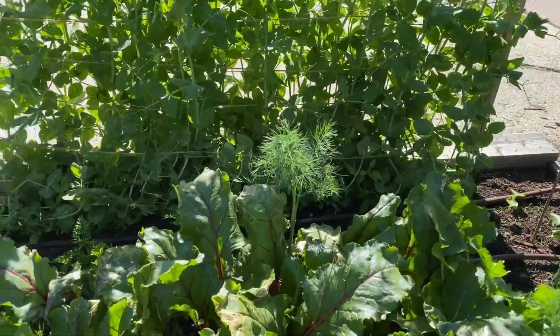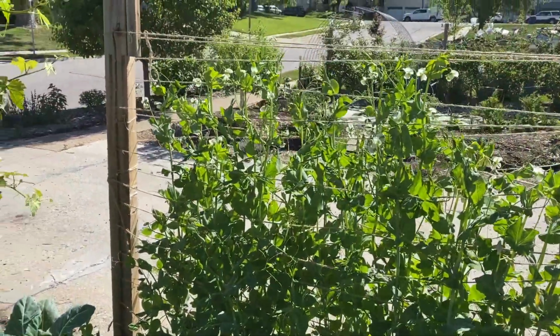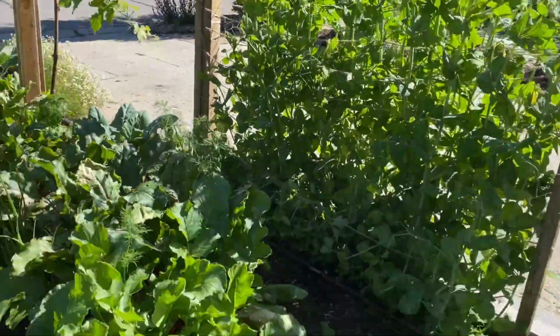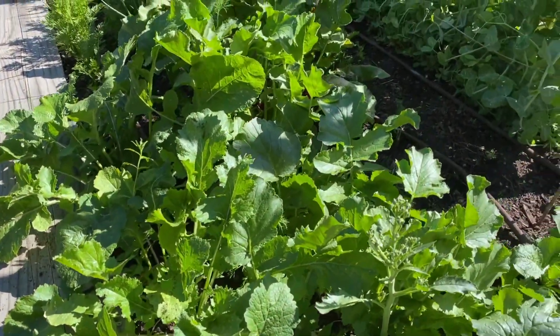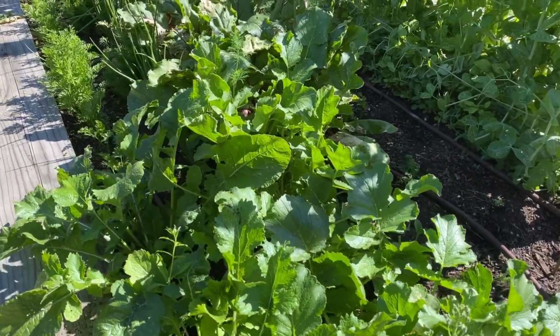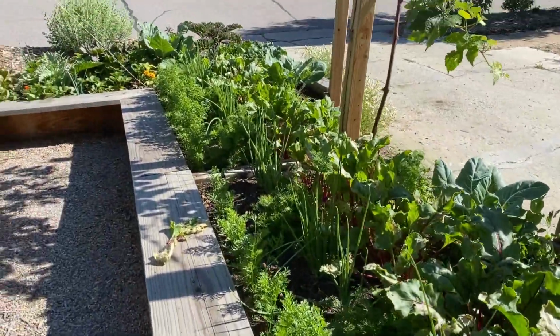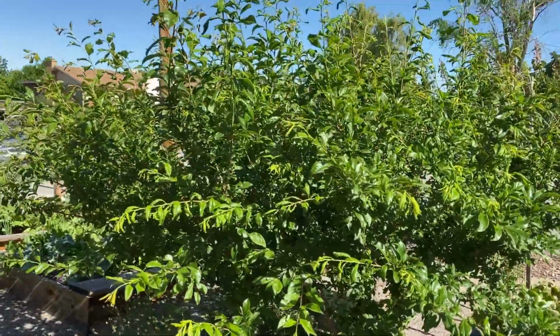Let's see, more carrots over there, and then here's a tall variety of peas, doing well, starting to flower. It's getting pretty tall. That'll go up. Here we've got turnip and daikon radish, and those are almost done also, so they'll come out, and summer squash will go in there.